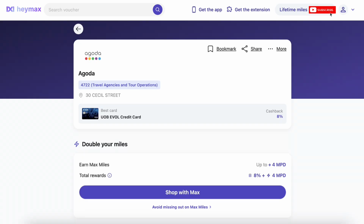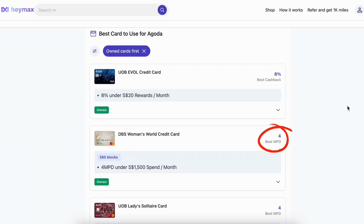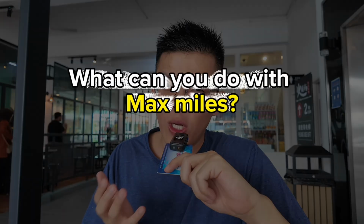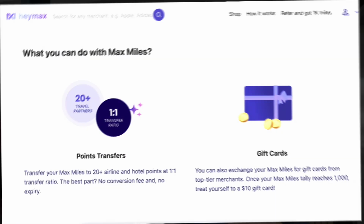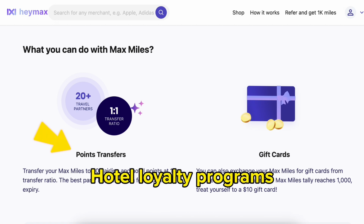So Shop with Max is a similar concept, but this time you don't earn cashback, you earn max miles. And in fact, for Agoda, it's up to 4 max miles. That's not even including your own credit card rewards, where you can get 4 miles per dollar or up to 8% cashback on UOB Evo. Then the next question is, what do you use max miles for? In the beginning, max miles can be used for points transfers to airlines or hotel loyalty programs or even gift cards. But the more heymax evolved, I realized that they have larger goals in life.